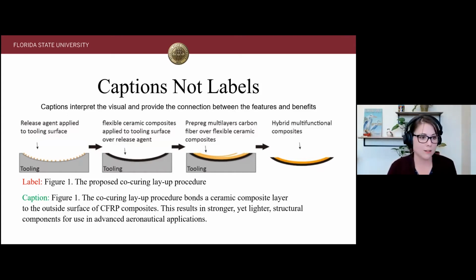You get that theme statement, then everything has to refer back to that and support it in some way. So this is a good example of a caption, in figure 1: The co-occurring layup procedure bonds a ceramic composite layer to the outside surface of CFRP composites. It's my favorite stuff to read. This results in stronger yet lighter structural components for use in advanced aeronautical applications.